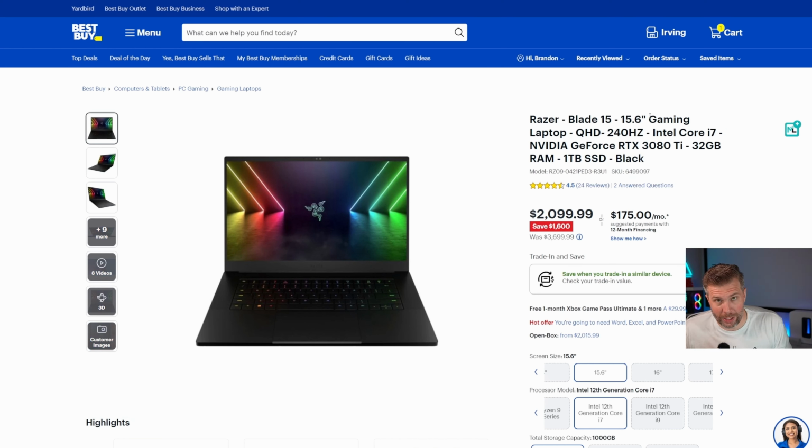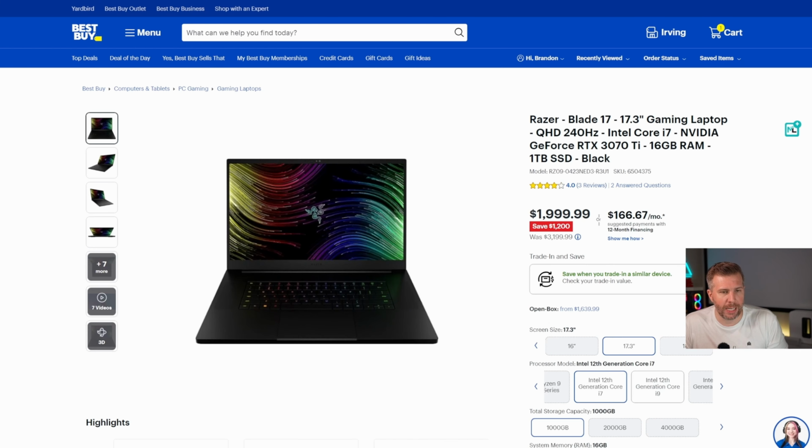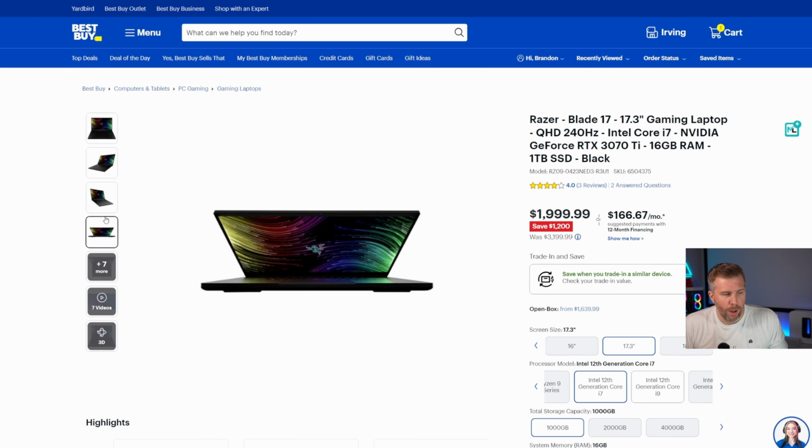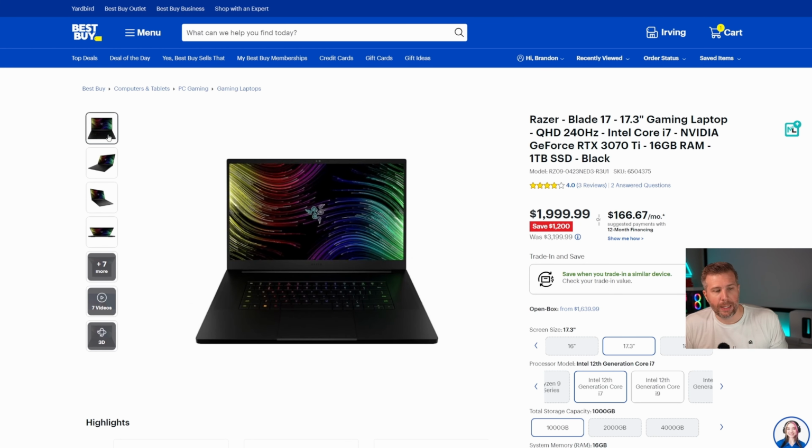If you're a Razer fan, you want to get a Razer at a reasonable price, you got these 2 options for the 3070, 3080 Ti versions of the Blade 15. And then you also have the $1999 Razer Blade 17 with a 3070 Ti. So if you want the big screen experience, it's just a little bit smaller than the Blade 18, but you don't want to pay like over $3,000 for a Blade 18, then this is going to be the next best option for someone that wants a thin, portable-ish, big screen laptop that has a CNC milled aluminum chassis.